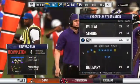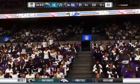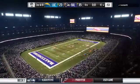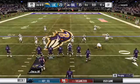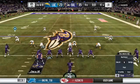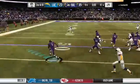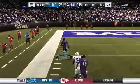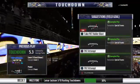Oh, wait, hold everything. A timeout has been called. Seemingly silly with 1 second remaining in this game. Here now is 2nd and 10, again from the 41. And he's free going down the left side. It's a foot race. And all the way in for a Ravens touchdown.